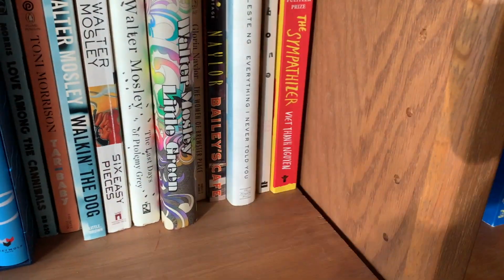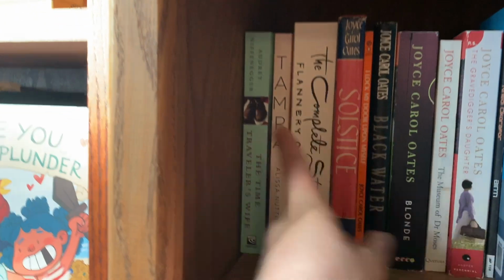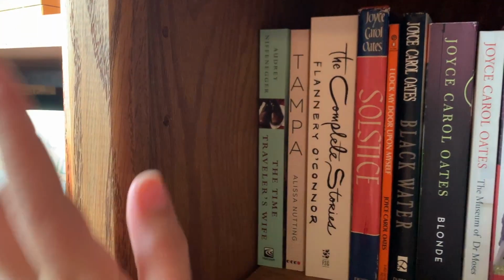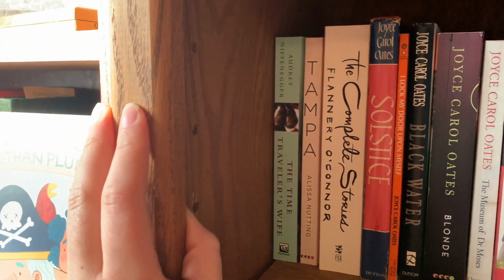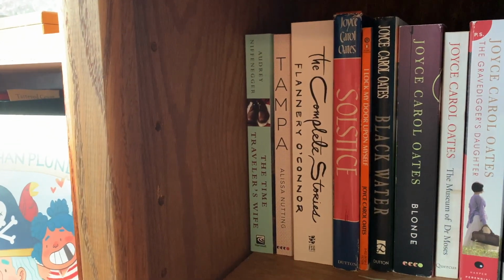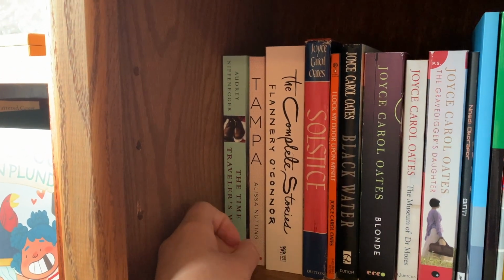And then, some other stuff over here. I don't really know what Bone is. I definitely got that at a library book sale. Then, the Time Traveler's Wife. I also don't think I'm going to like that. I was given that as a gift when I worked at a cookie shop in 2012. That was when I was doing my prereqs for nursing school.